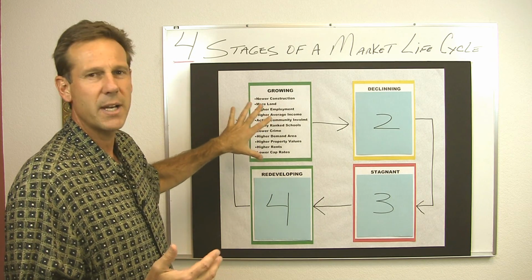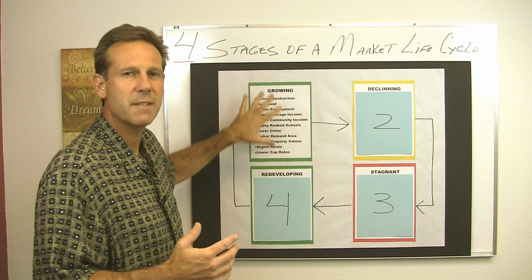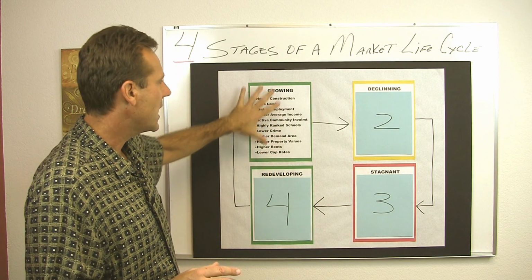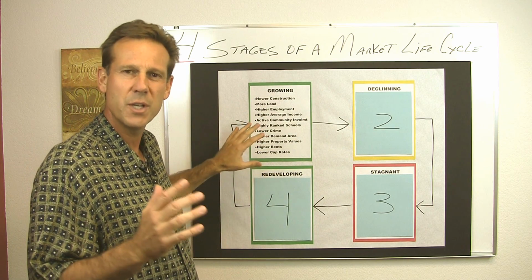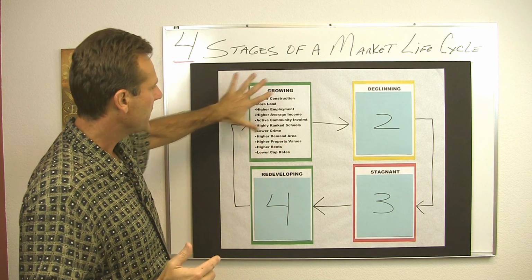I like this area right here because this particular area probably has the highest intrinsic value of all of them. When you're out looking at marketplaces and you see this area a little bit higher price than some of the other ones, don't be scared off because it has higher intrinsic value. You're going to get paid for it down the road. So I like this one.